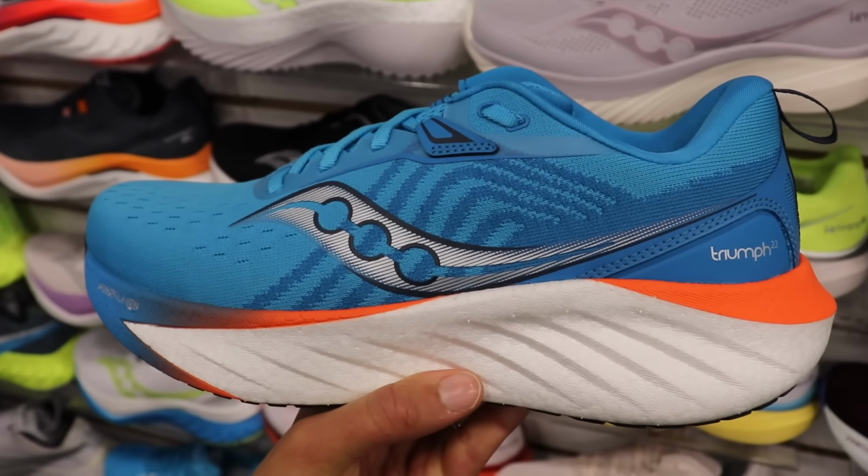Alright guys, next up we have the Saucony Triumph. Now I was a huge fan of the Triumph 20 and 21. These things ran beautifully. They had this Power Run Plus midsole underfoot that was soft, that was bouncy, that had a nice ride for just cruising on long miles. I used this shoe for 16-mile long runs last winter, up to 20-mile long runs, and it's just a really awesome shoe for those days where you just want to set the pace, forget about it, and go.